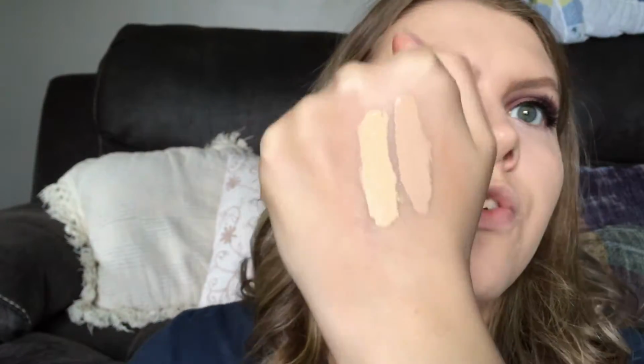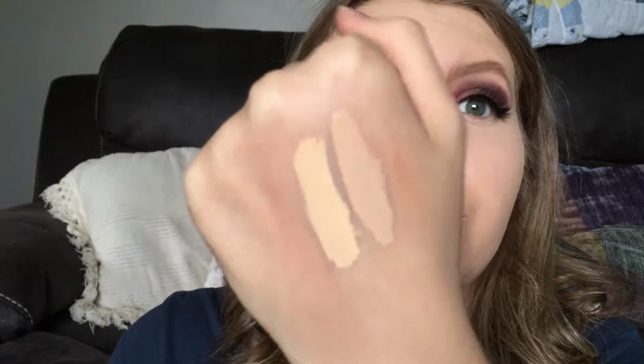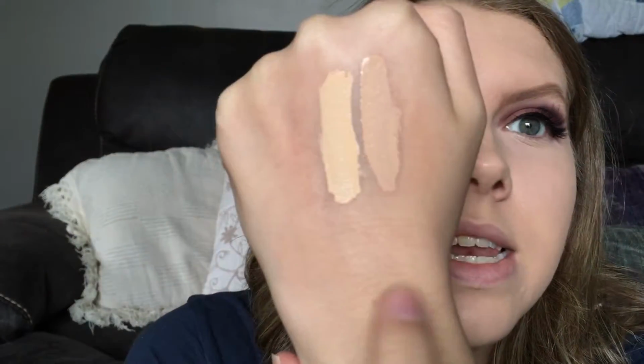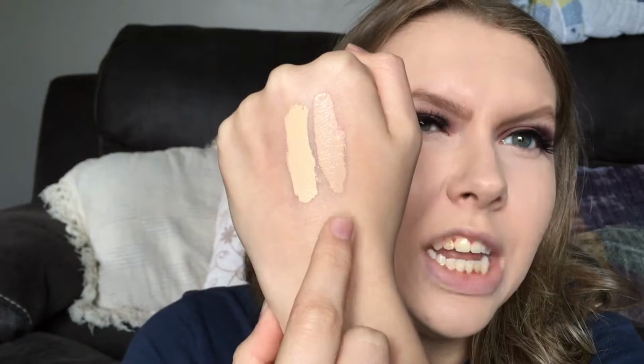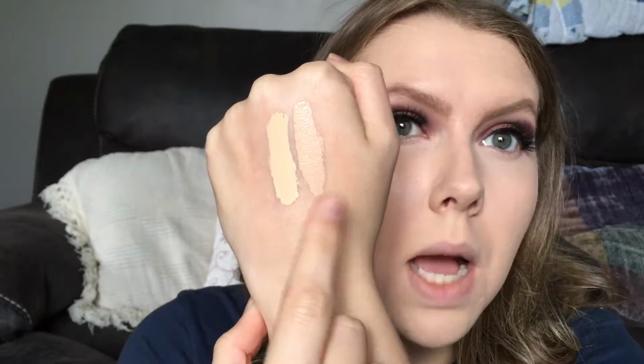So you can definitely tell they are pretty similar in consistency. They're both very thin, medium-ish. So they're not too thin where they're completely runny, but they're not thick by any means. They're very close in consistency. But I wish that this one had a little bit more yellow in it, then this would be perfect.